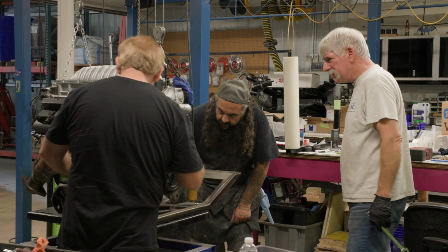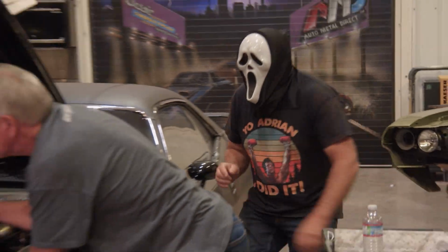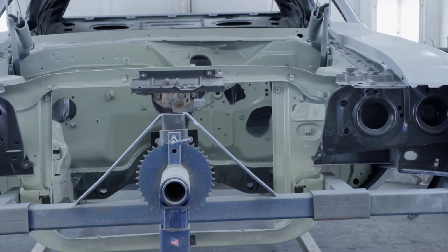Now, what I did was I put Will in charge of making sure that car got done on time because I'm just too busy with everything. And I know that he's very passionate about the SEMA show and he takes it seriously. And I have full confidence in his abilities to make sure that that car looks like $1 million.